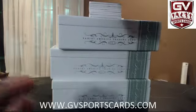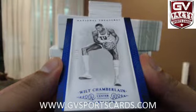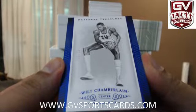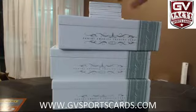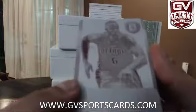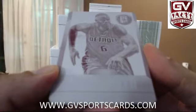First up, we got 3 of 25, Wilt Chamberlain for the Warriors. That is Glenn Verdi and the Warriors. Next we have for the Pistons, Josh Smith from Gold Standard printing plates, Kyle Hack in the Pistons. Josh Smith.